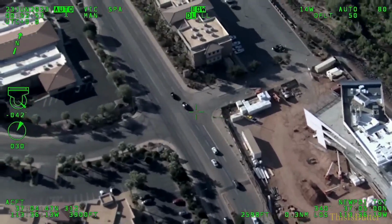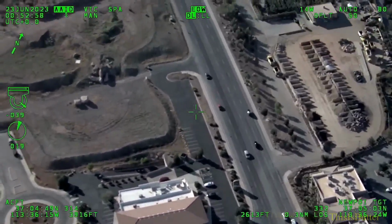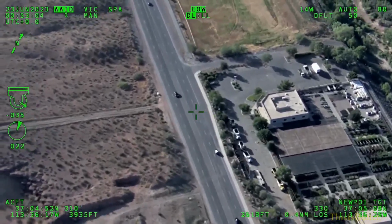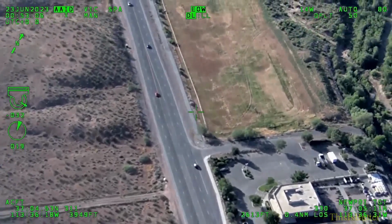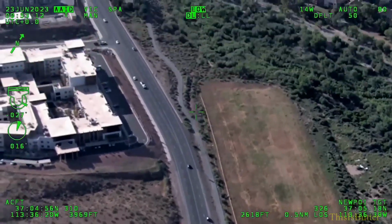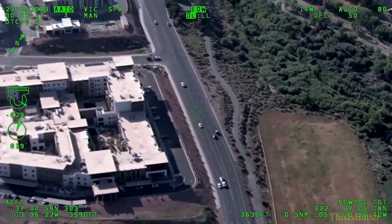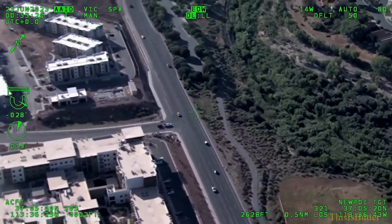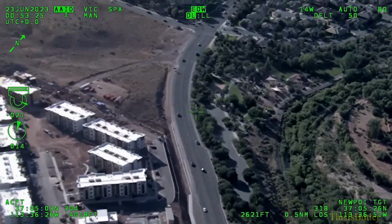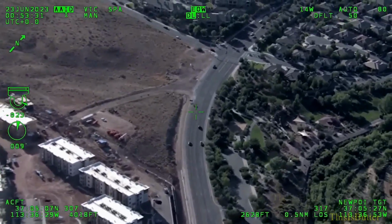Star 9, if you're comfortable coordinating a cold spike spot ahead of where they're headed, let's try to do that. Yeah, 10-4, if I see something that stands out. Traffic isn't as bad on Dixie Drive, but if anybody knows a good spot there, he's coming up on West Canyon View Drive, still on Dixie Drive, headed north.